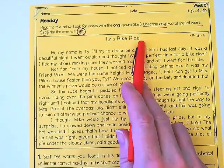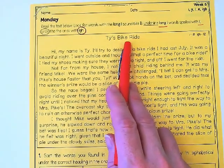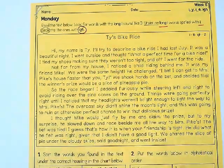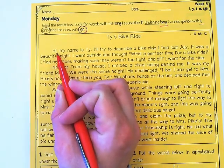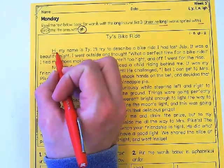Ty's bike ride. So here we see an I, and here we see an I, but they both are magic E. They end with E. E gives all of its power to I and lets it say I, right? Let's go ahead and look at the paragraph. Here we see our first word, and it has an I in it. Hi, I. That's a long I spelt with just an I. Underline it.